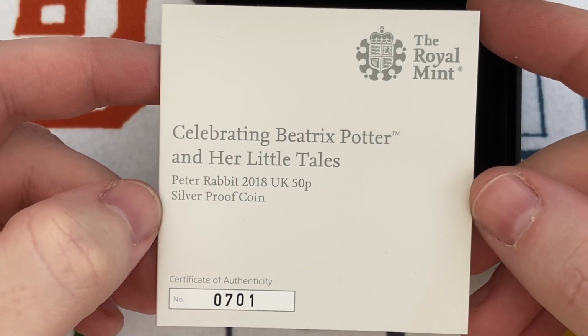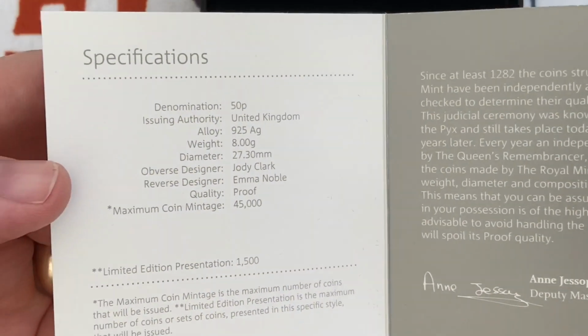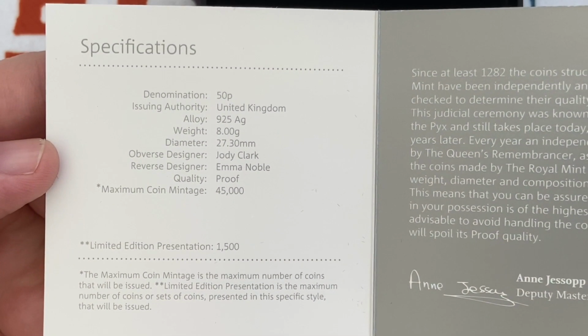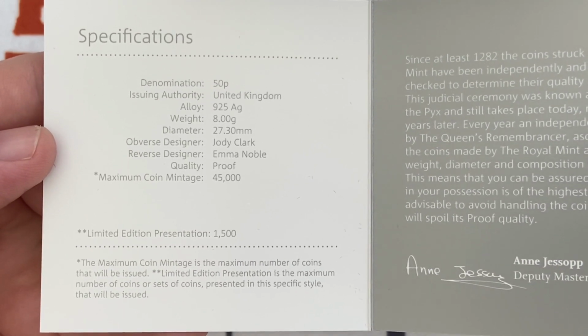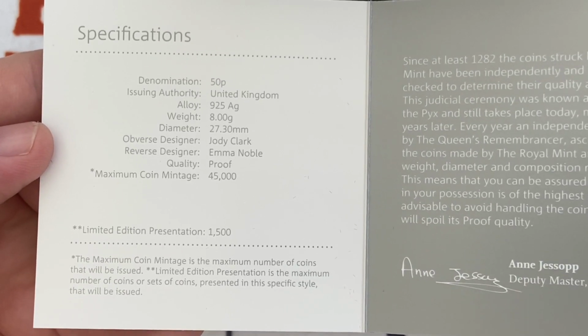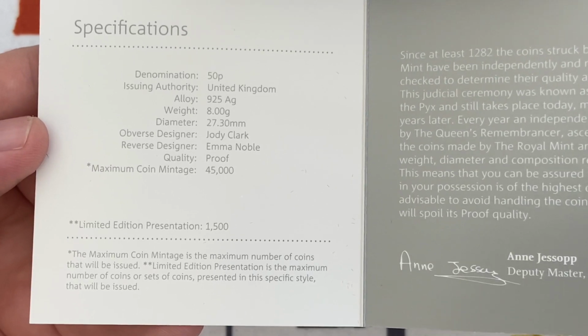So certificate of authenticity 701. Yeah, that's a nice number. So here we go. It's made of silver, weighs 8 grams, 27.3 millimeters in diameter, so the standard 50p size. Jodie Clark did the Queen side, Emma Noble did the Peter Rabbit side, and it's a proof coin.